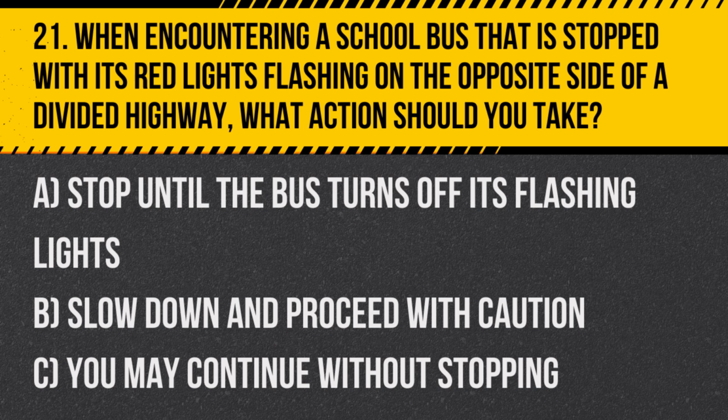A. Stop until the bus turns off its flashing lights. B. Slow down and proceed with caution. C. You may continue without stopping.